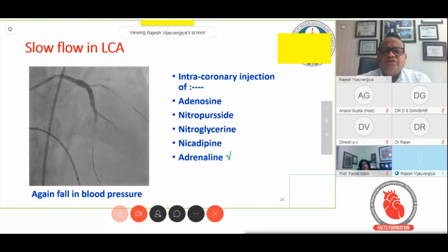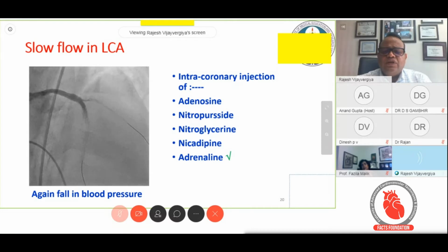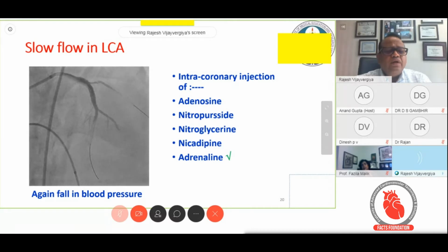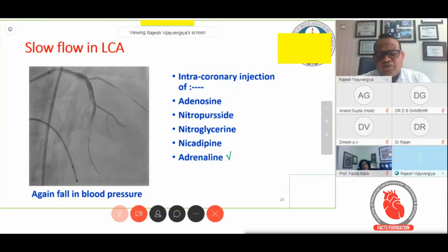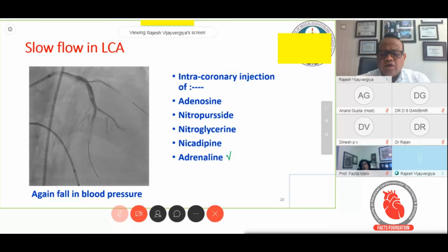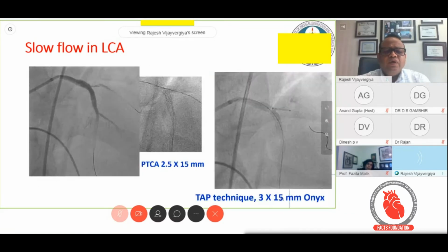So what next? Which drug to be given? Adenosine, nitroprusside, nitroglycerin, nicardipine, or adrenaline? Here the condition was rapidly deteriorating, and therefore I gave intracoronary adrenaline, following which there was an improvement in the flow across the left main to LAD.